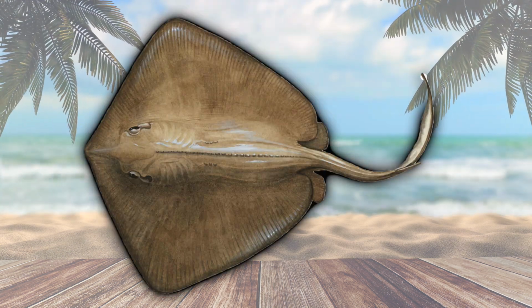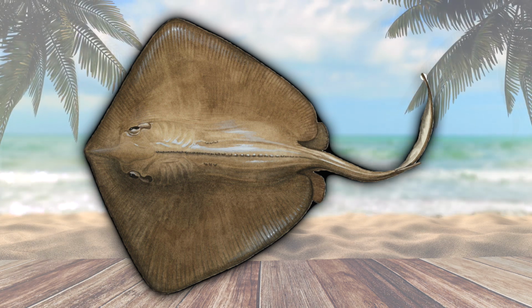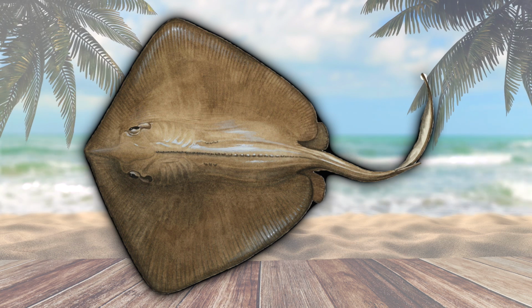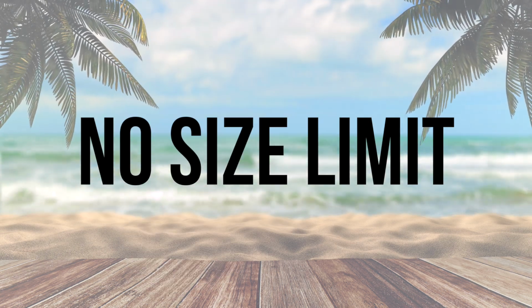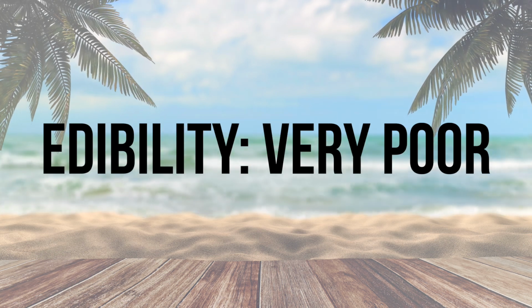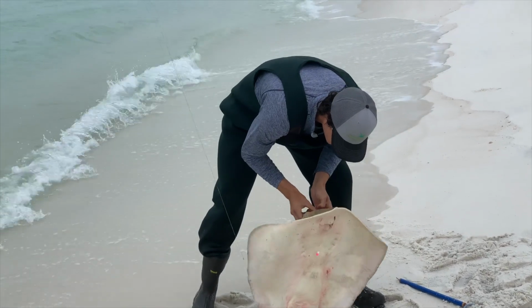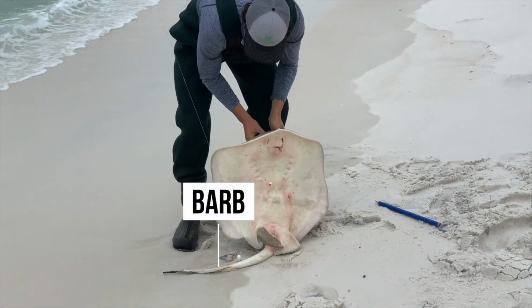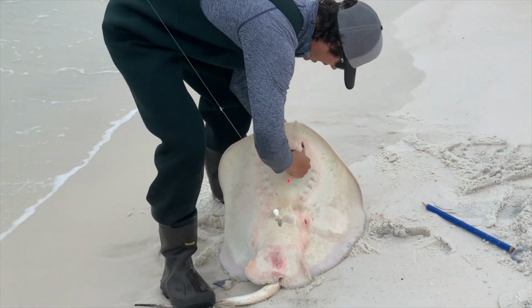Number 5. The southern stingray. Although not a target species, the southern stingray is often a bycatch of surf fishing, especially during the warm summer months. There is no limit on southern stingrays, but the edibility is very poor. If you catch and land a stingray, be careful with handling as they do have a barb. Carefully handle the stingray as you work to remove the hook and safely release back into the water.